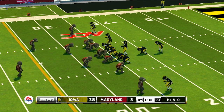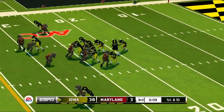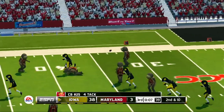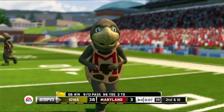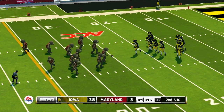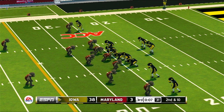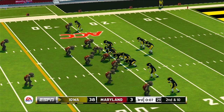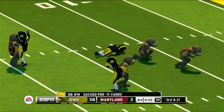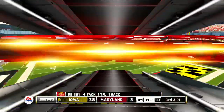And here we go with the offense ready to get things going again. Iowa comes to the line holding that commanding lead. Quick release, tight end, incomplete. It's second and 10. Ball on the 25. Tight right. And they got him. Sometimes it's just a relentless pass rush that results in a sack. That's what happened there.